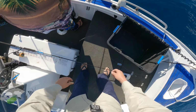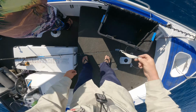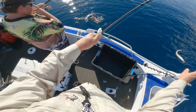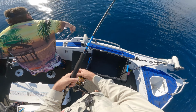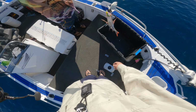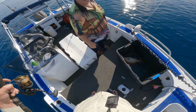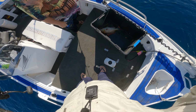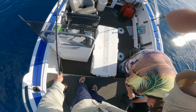I'm just running a white shad, 7-inch shad, on a 3-ounce. Oh, he's got a nice red throat. Look at that. Throw him straight in the Dixie if you want. Easy to handle. There you go. Nice. Very good. That's a good start. Very good start.